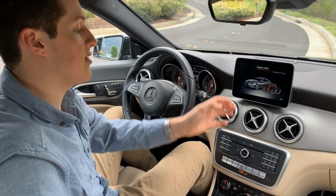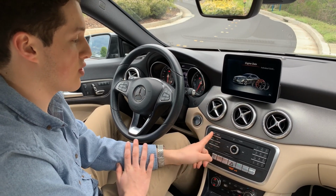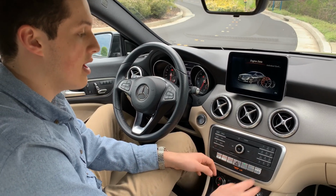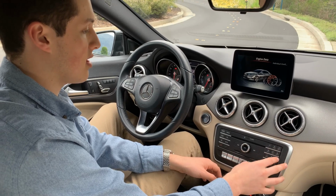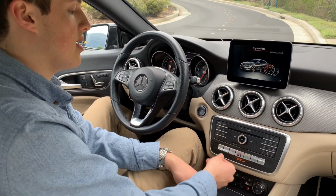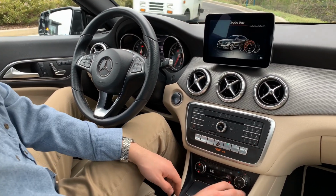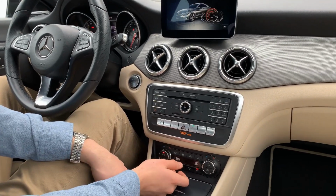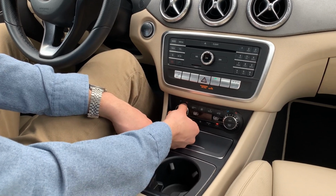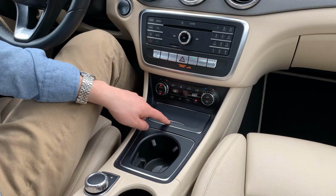So moving down here, we have some buttons to control up here, some shortcuts to the radio, navi, telephone, and all of that. There's some keypads to help you when using the phone. These buttons here are much nicer than the buttons up here, but they're still plastic. These are not aluminum buttons. And then down here we have the climate control. Pretty standard stuff. These are very nice. These are nice knobs. Got all the different standard climate control features.